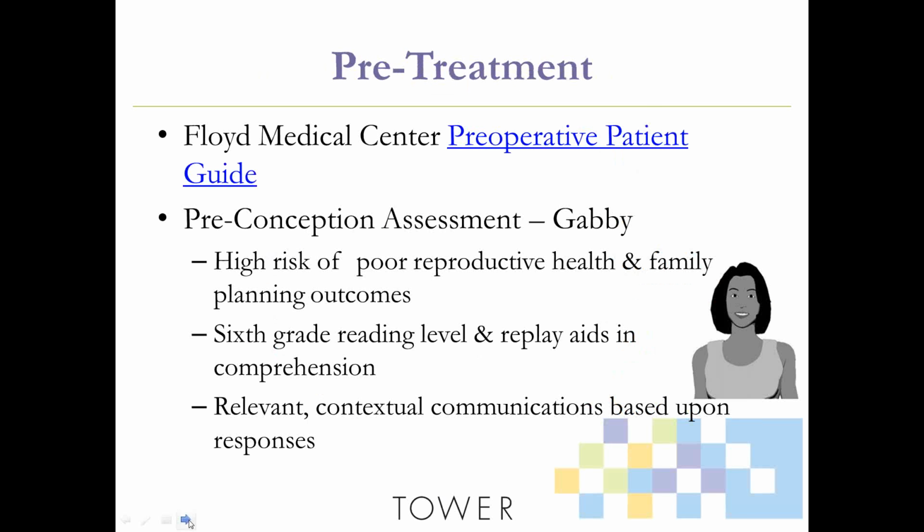So pre-treatment. Here are a couple of examples of social technologies being used for that, before you're coming into the organization for some kind of a treatment. So Floyd Medical Center is in Georgia, and a lot of hospitals have moved to using video, but Floyd has a preoperative patient guide. It reinforces that phone call that the nurses may make to go over the instructions with the patient by making that video available not only on the hospital's website, but also on YouTube. So patients of Floyd Medical Center can use that video to refresh their memories of what they need to do before a surgery, but really anyone who's across the world could also access that video and watch it as well.